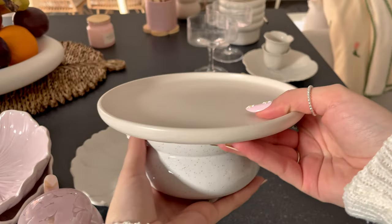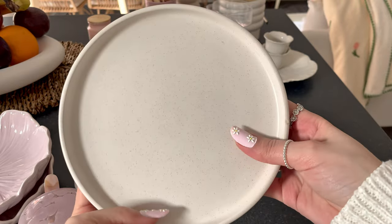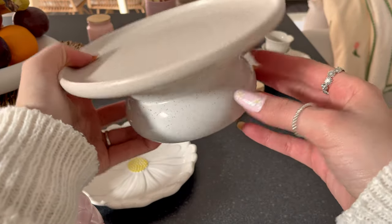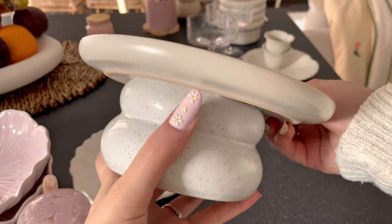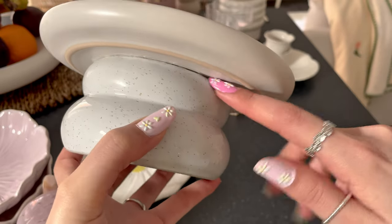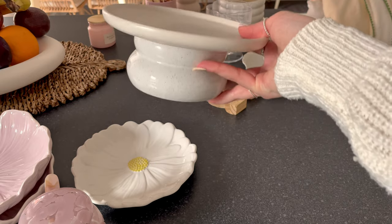Also have got this cake stand, kind of. So this was also an improvised DIY item. Again, this used to be a candle, and this was just a normal plate. And what I've done was I literally glued it. I think you can still see some of the glue there. And it's very petite, but it is so cute.